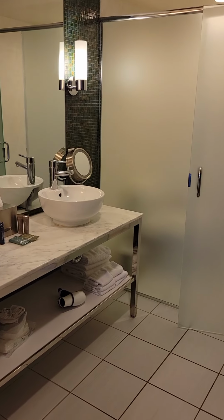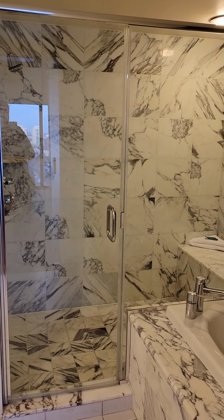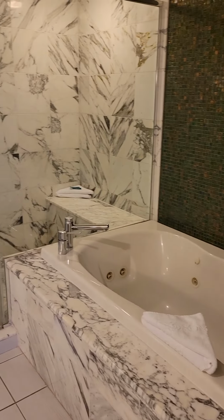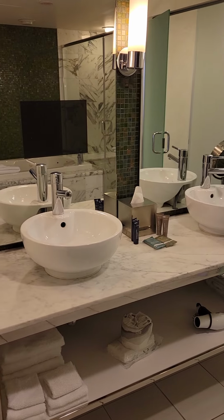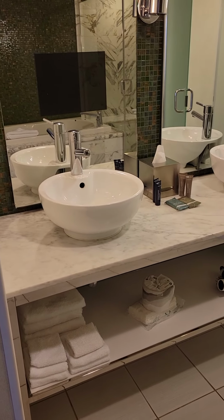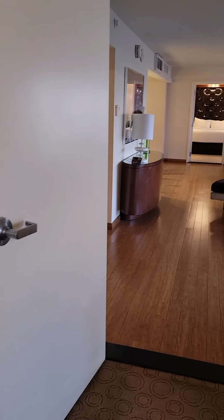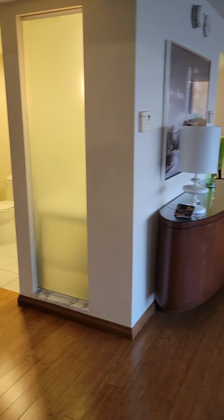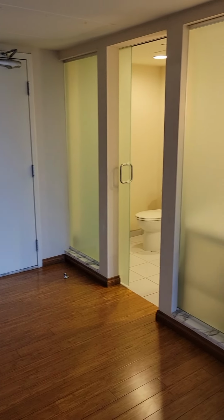And they've redone the bathrooms super nicely. So that is the toilet room. Marble shower and separate tub. And 2 sinks with all the traditional amenities. So in their online description at the time of booking, it did not mention that it had a half bath by the main entrance, which is super nice. It's a nice surprise.